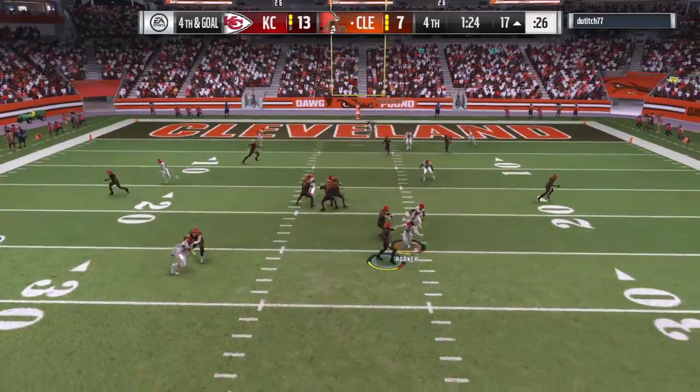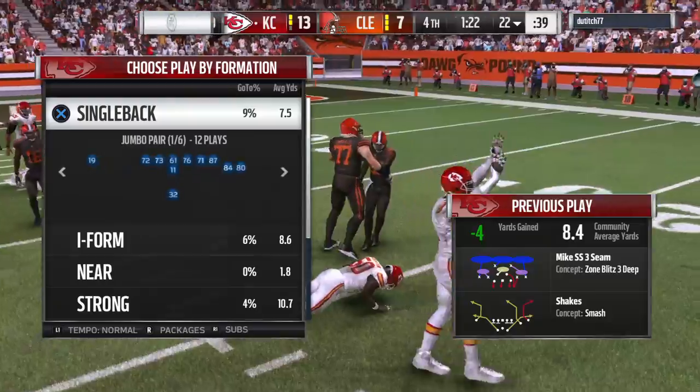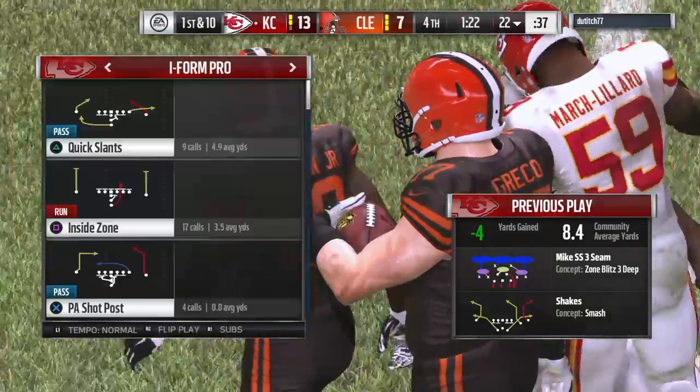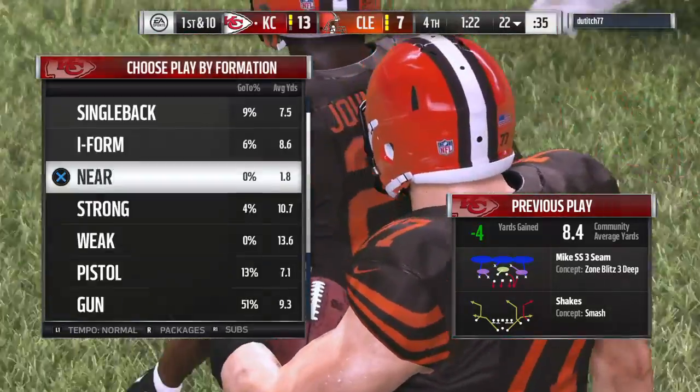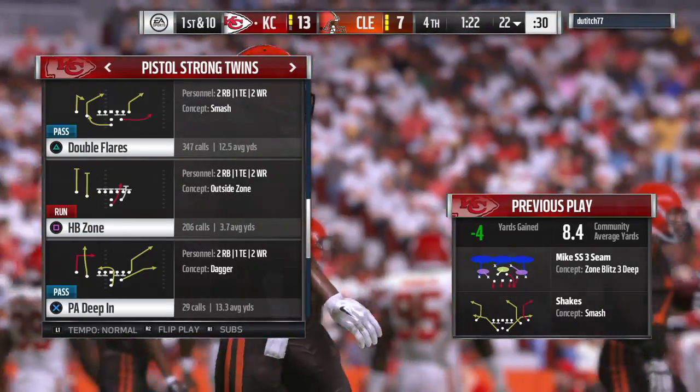He's back to throw. Oh, no, he lost the football. The Browns unable to move the chains on fourth down, and the Chiefs' defense comes up with a stop. And now here comes Kansas City. They have the lead, still a one-possession game, but the defense got the stop.